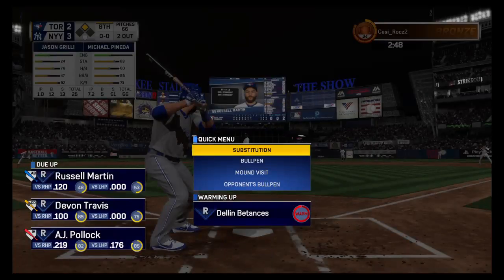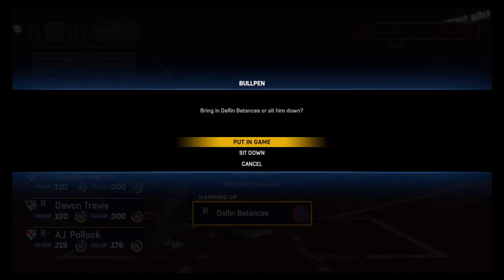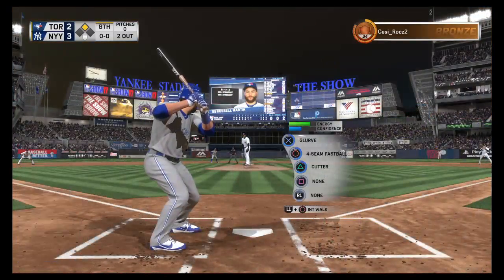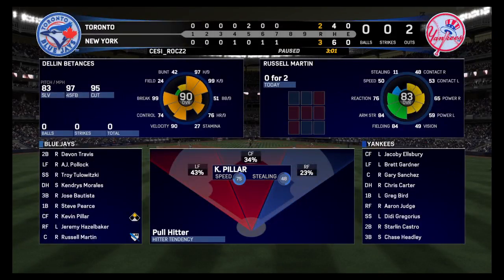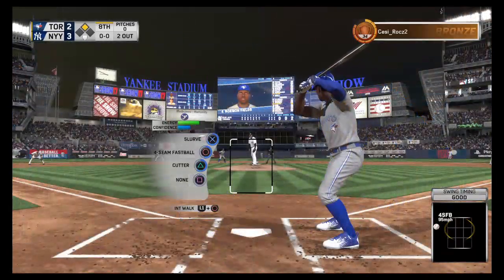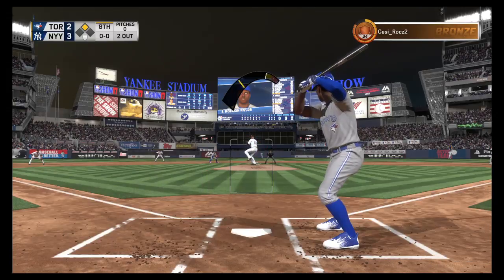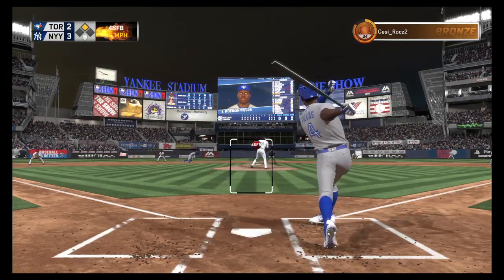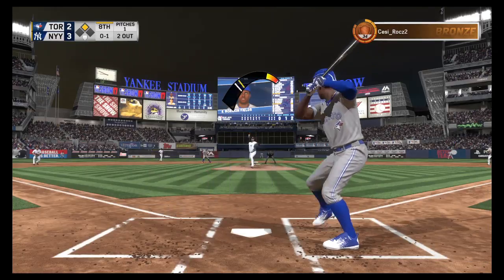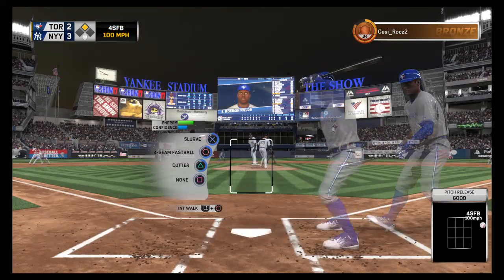Digging in, Russell Martin, and he's likely just trying to put one in play here. 0 for 2 with a pair of strikeouts thus far. Dylan Betances will come on out of the bullpen. Fields will come on to pinch hit here in a big spot. And that swung on and missed for strike one. He's working on bringing home the tying run standing at second base.